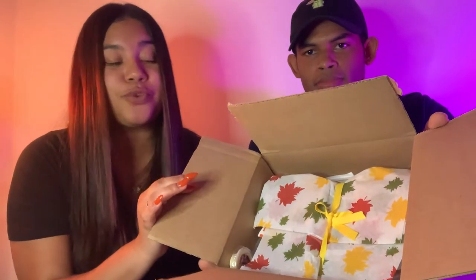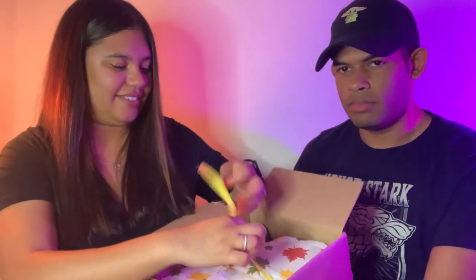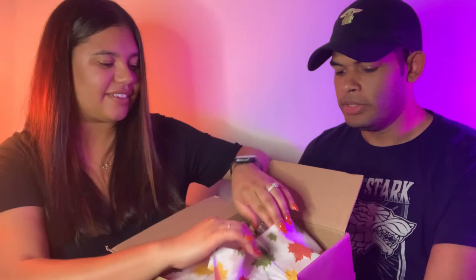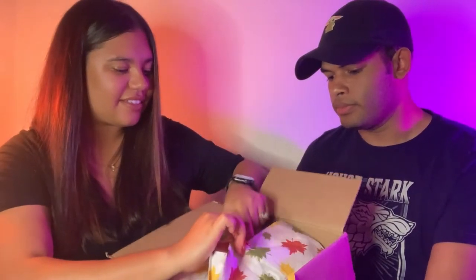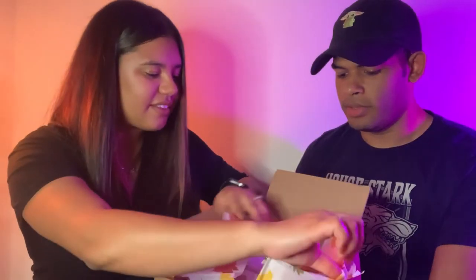I absolutely love how they put themed tissue paper in here and wrap it with a bow. That is such a nice touch, like a legit gift, not just something you order online. Love it. All right, guys, let's see what we got. I hope you guys can see this. It's really cool. Wow.